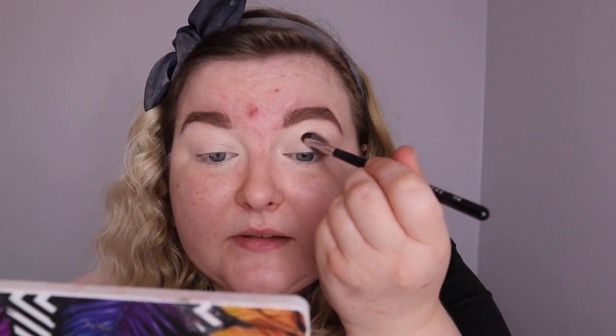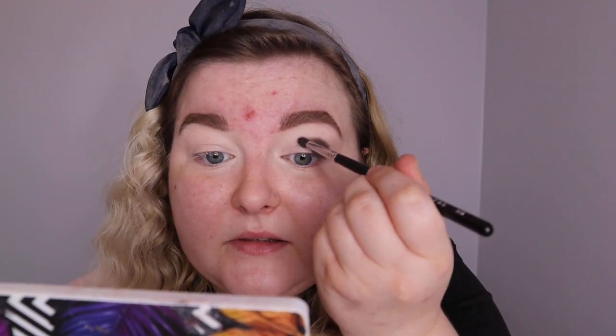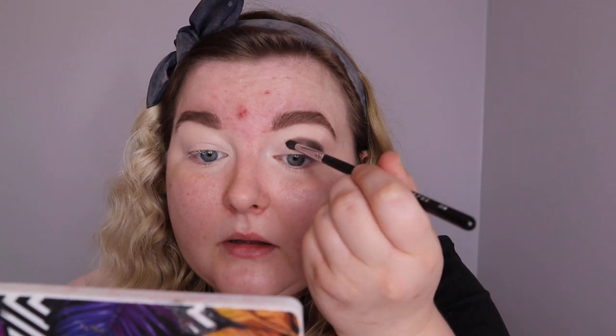So I'm just going to pat this on the outer corner. And then I'm going to take it to the centre and going into the inner corner, but not all the way across. Probably about there. Yeah, it's pigmented. Very nice, going on nicely. I don't know if you'll probably realise this already, but it's going to be a long ass video, so you are welcome. So yeah, that.